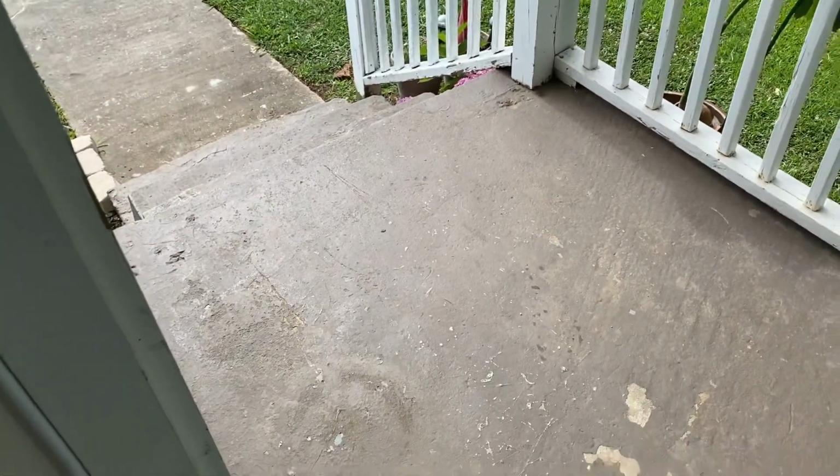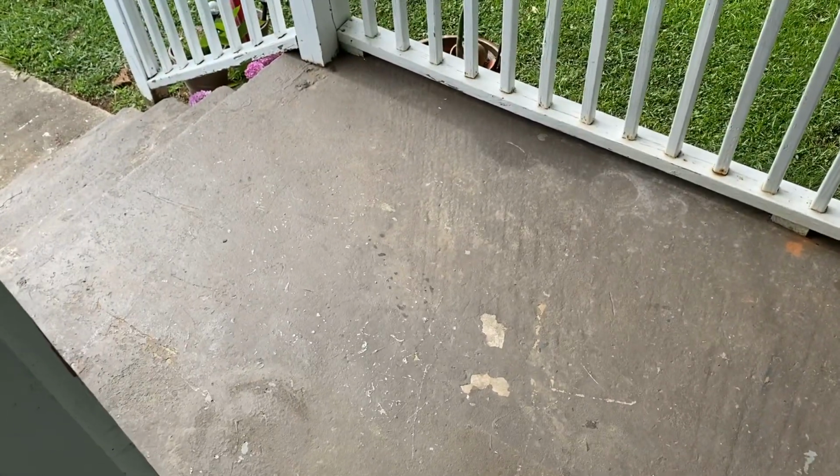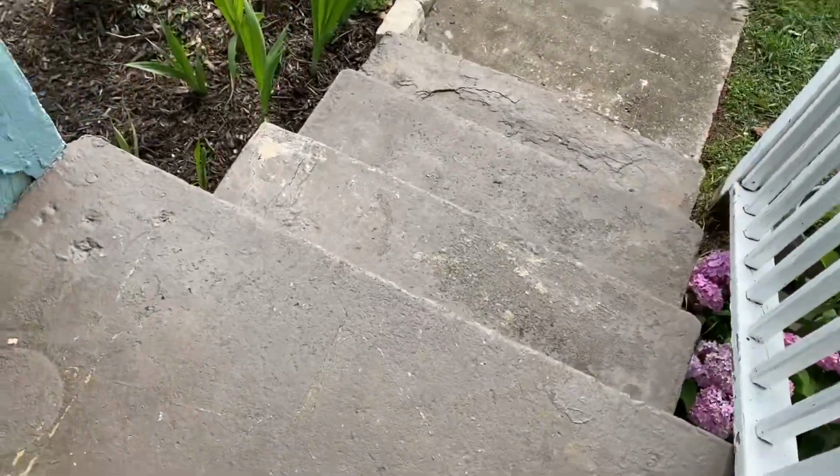Here we are, all cleared off. So now it is time to clean off. And as you guys can hopefully see, this is a very narrow porch with the front door being on the side here. So we're working with a funny little angle, but it's all good.